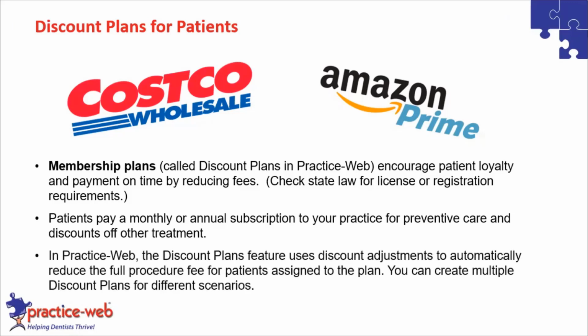In PracticeWeb, the discount plans feature uses adjustments to automatically, and the key word there is automatically, so you don't have to do anything here once you set it up. It automatically reduces the full UCR fee for patients assigned to that discount plan. And you can create multiple different plans for different scenarios. I think it's great, especially for cash patients, to offer this.